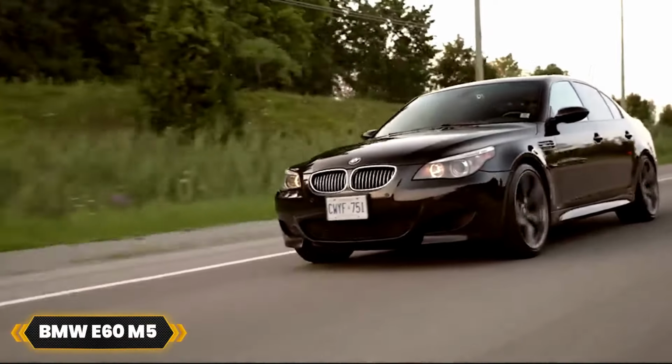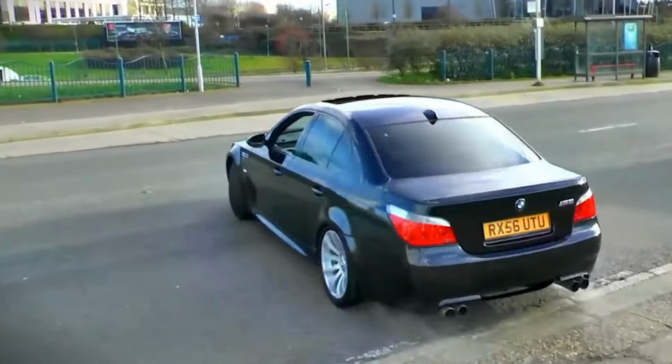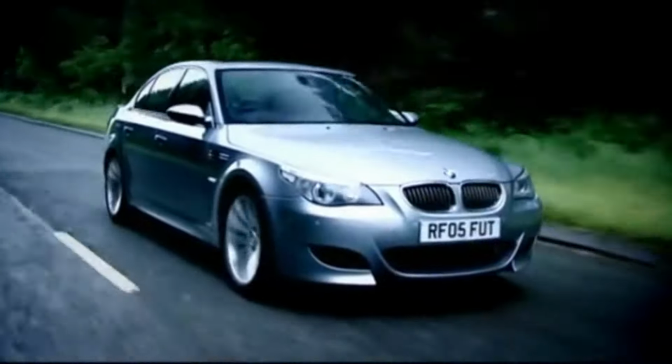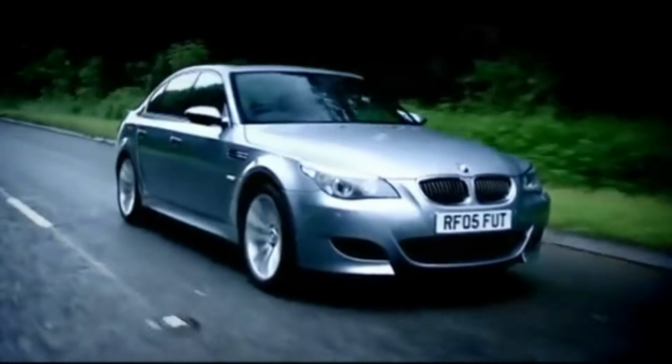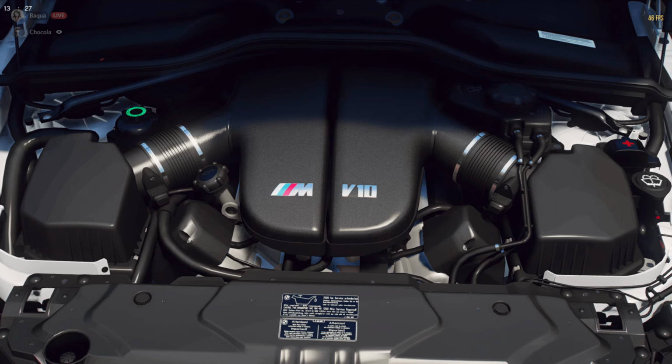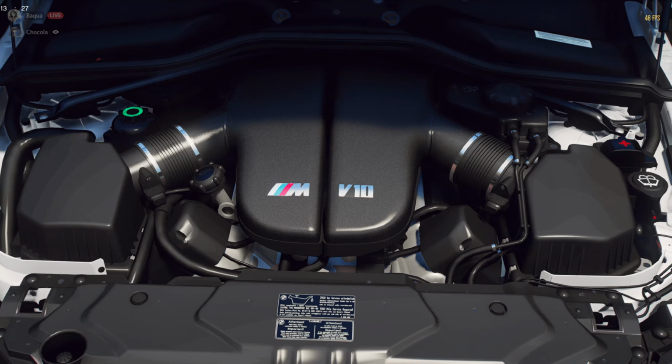Now, let's talk about the BMW E60 M5. On paper, this beast is one of BMW's most impressive performance sedans to ever hit the scene. Picture supplying engines to Williams and later running their own F1 team. They took all that racing expertise and poured it into a rip-roaring, high-revving V10 engine.